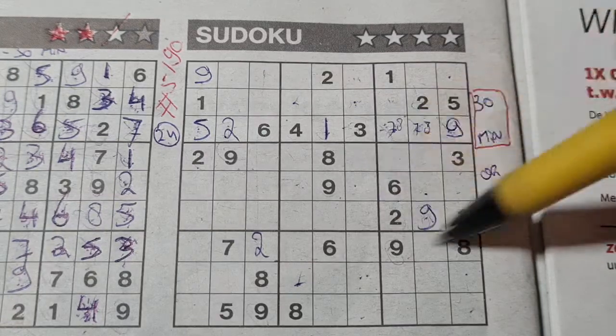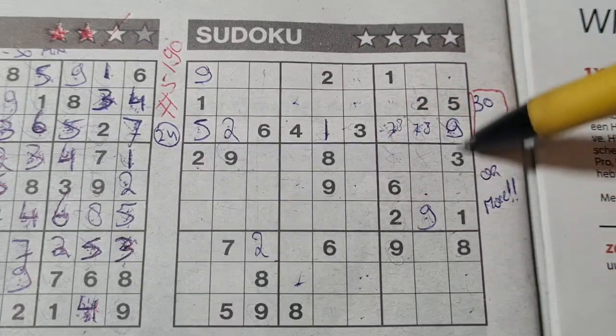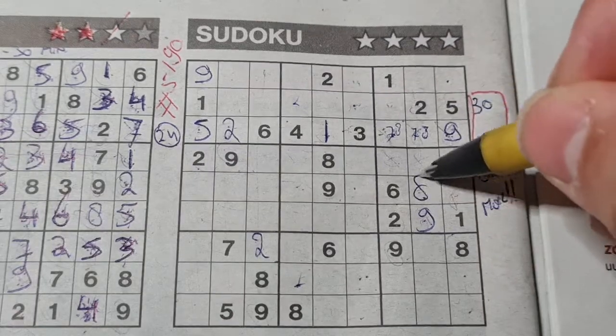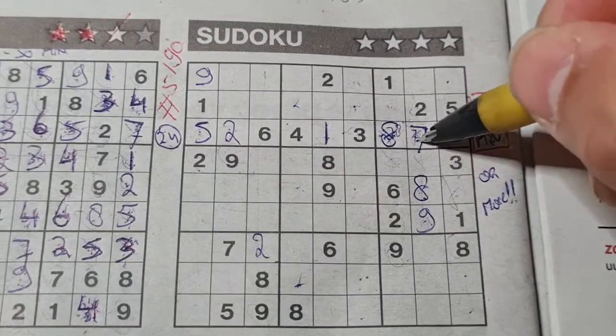4 missing numbers in this big square. One of the missing numbers is 8. We have 8 in this row. No 8 in these two boxes here. And 8 in this last column. So no 8 there. So the only place left for the 8 should be there. 7 and 8. We have 8 in this column. No 8 there. 8 should be here. And the 7 goes there.